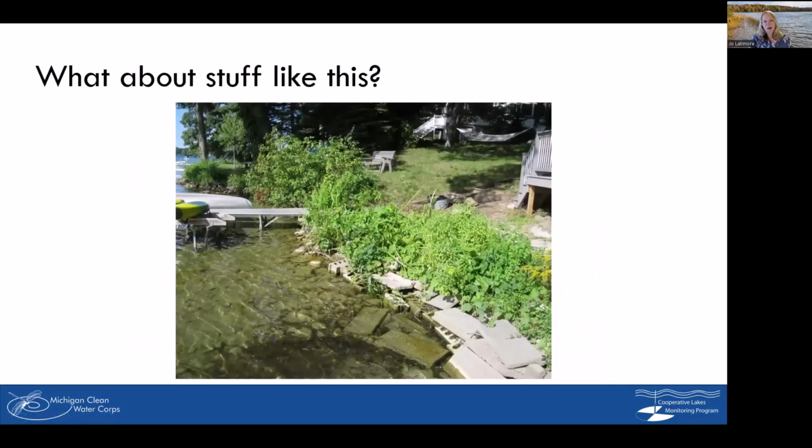All right, we're going to wrap up with a few examples of things that you might see and might not be sure right away what to call them. Stuff like this, I'd think about my turtle again. I would call this sloped artificial. I think a turtle could make it through. You also have an unmowed vegetation belt here. Even if it's not the most attractive one, it counts.